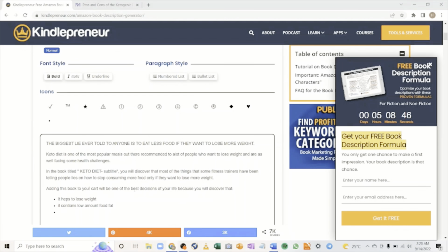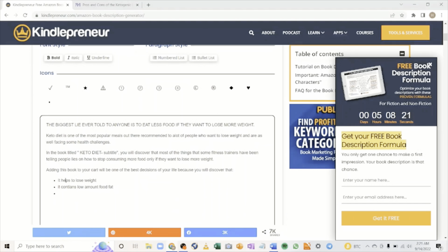I typed adding this book to your cart will be one of the best decisions as well. You can create your own sentence, you can craft your own sentence, just make sure it is catchy enough and it is attractive, right? So adding this book to your cart will be one of the best decisions of your life because you discover that the book Keto Diet can start. Okay, sorry, let me scroll. You can even start with the subject itself, which is keto diet. Keto diet helps to lose weight, so you don't necessarily have to stop consuming more food. You just need to change your diet, right? Then you can also say it. From there, you don't have to repeat keto diet anymore. You can just be using it.